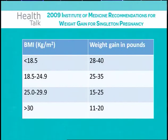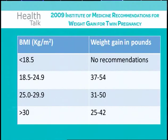Okay. And then the next slide will show recommended weight gain if women are carrying more than one fetus. Well, there are no recommendations for triplets and higher order multiples, but for twins we do have some guidelines. So for women who are normal weight, with a body mass index before the pregnancy between 18.5 and 24.9, the recommended weight gain during the entire pregnancy with twin gestation is between 37 and 54 pounds.